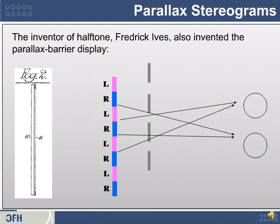It's a raster barrier, some sort of film or glass with very thin, very dark black lines on it. And then you stand back a foot or two, and if you're in just the right spot, your left eye only sees the left strips, and the right eye only sees the right strips, and then you'll see a really good 3D image. But if you move, you could see the wrong images, or you could see a weird blur.